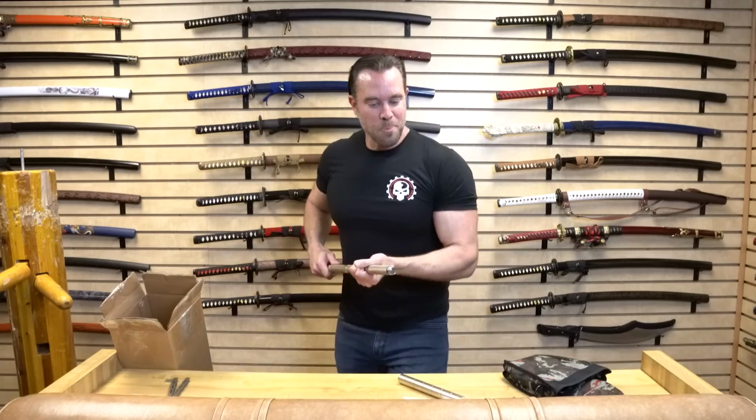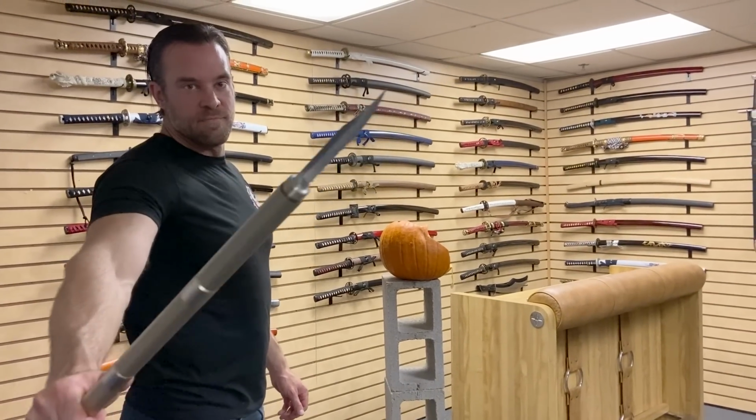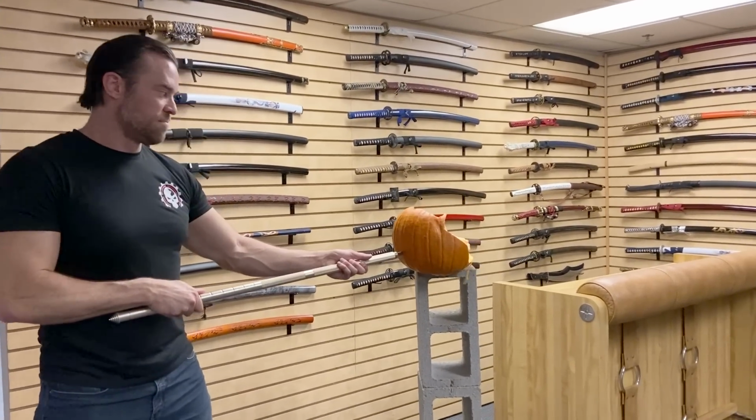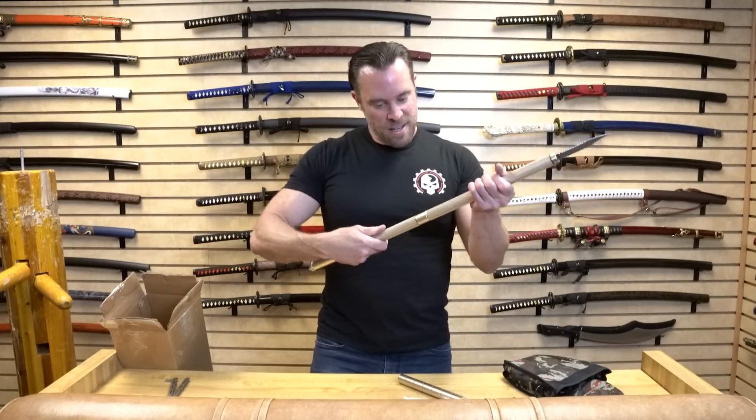So we could use this as a spear. I actually like that. We could use this if we had to do some hunting. There's all kinds of tasks we could use that for if we're in a survival situation. So I actually like that quite a bit. And let's open up some other sections of this.